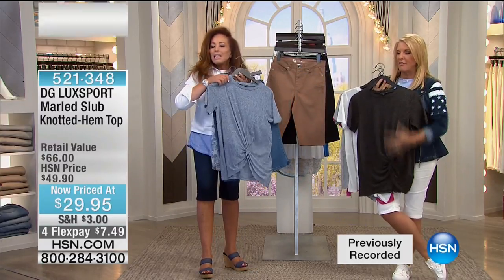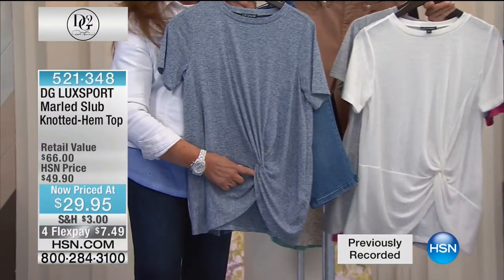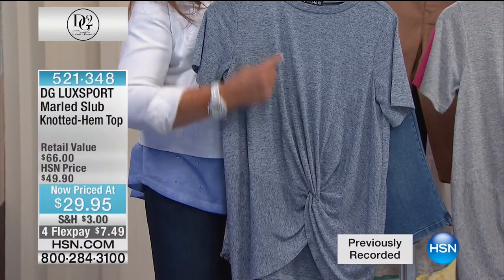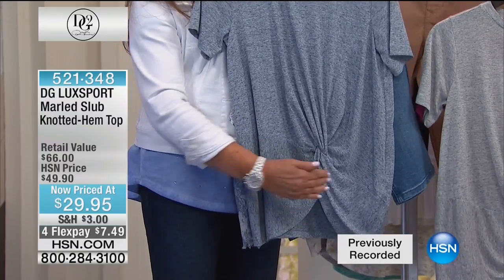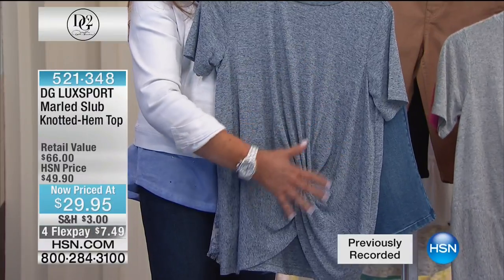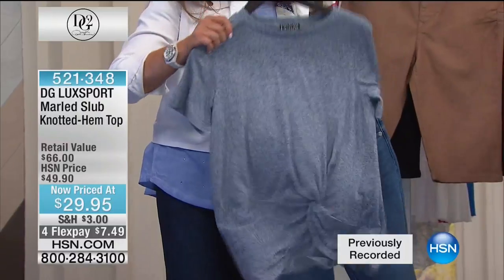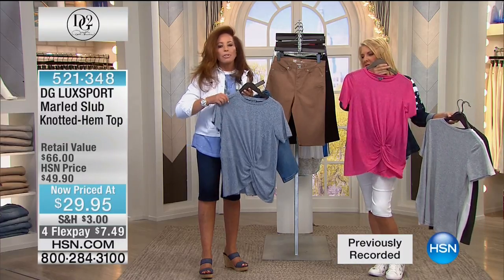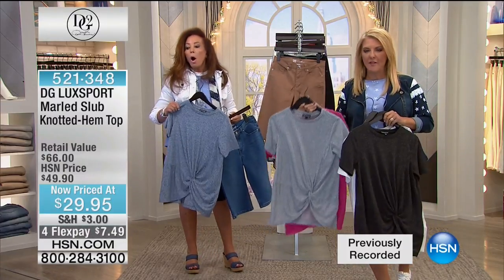I love this little gathered tie. Look again, how cute that is. $29.95. Look, the knotting in the front. Look at the way we soft pleated it. And what this does with the petal hem is it takes all the pressure off the midriff and tummy area. It gives you some styling. Isn't that cute? It's done in a cotton modal space dye, so it's got texture to it. Look at how good it looks with the indigo. Yum, yum, yum.